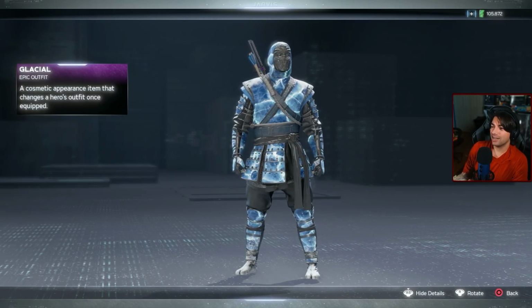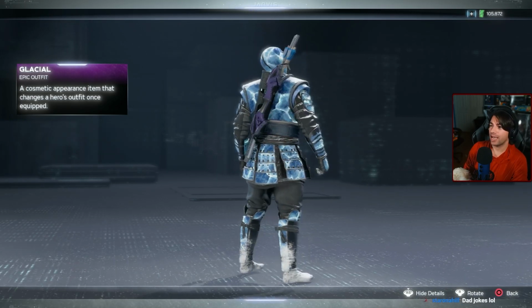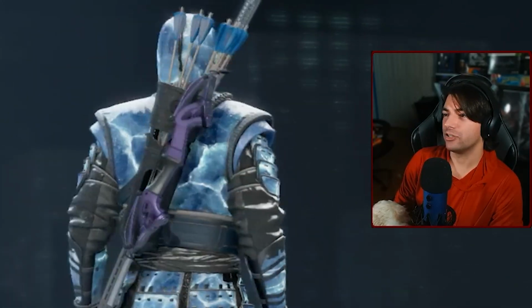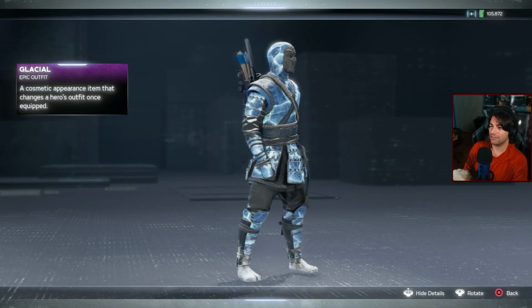Get it? You know what? It's gonna get like a 6 or a 7 out of me because this actually does look good. I appreciate that the arrows are different, and oh my god, the arrows have jiggle physics. No other arrows that I have seen so far on these outfits have had jiggle physics, but these are the only ones that do. What? All right, you're gonna get bumped up to an 8 for the jiggle physics.